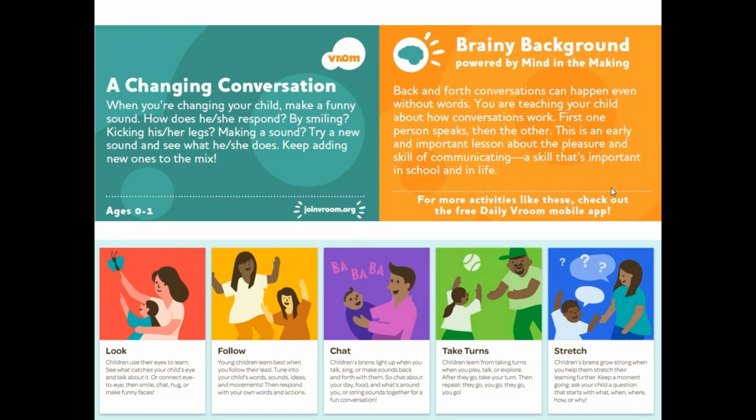It says back and forth conversations can happen even without words. You are teaching your child about how conversations work. First one person speaks, then the other. This is an early and important lesson about the pleasure and skill of communicating, a skill that's important in school and in life. So again, this is all research-based but put into user-friendly language. And so that's what makes the Vroom tips so unique and resourceful for parents, caregivers, and providers.